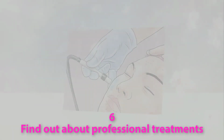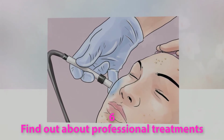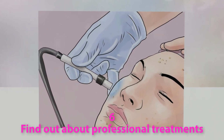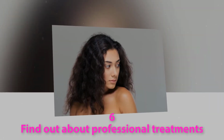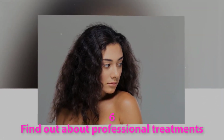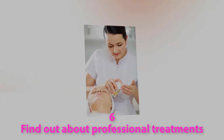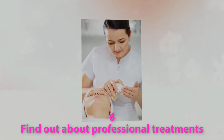Such treatments include laser therapy. Laser therapy works by penetrating deep within the skin and damaging the oil glands that produce sebum, an excess of which leads to pimples. Light therapy. Light therapy targets the acne-causing bacteria on the surface of the skin, reducing inflammation and improving the texture of the skin.